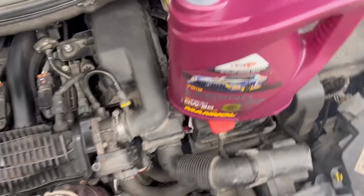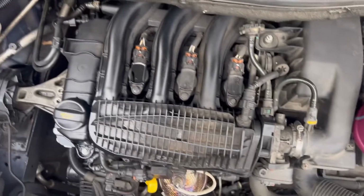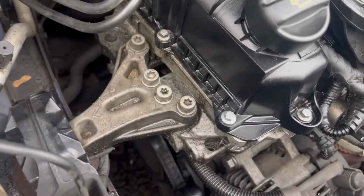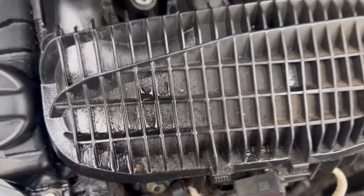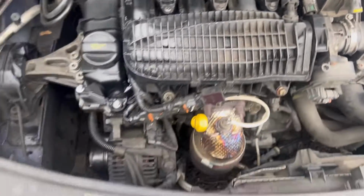So yeah, just to recap, Peugeot are aware that there is excessive oil consumption on these 1.2 petrol engines. On the Peugeot handbook, service book, it does state that every 2 to 3,000 miles, it is normal to top up the oil on these Peugeot engines.